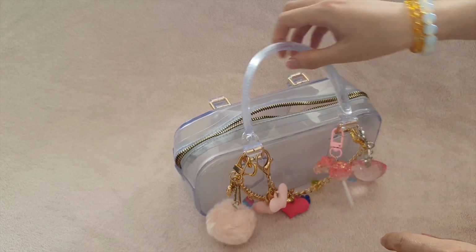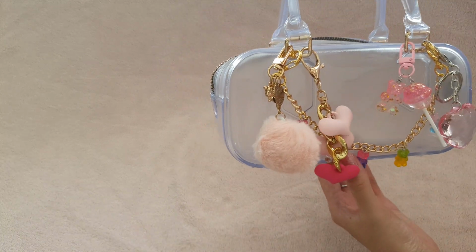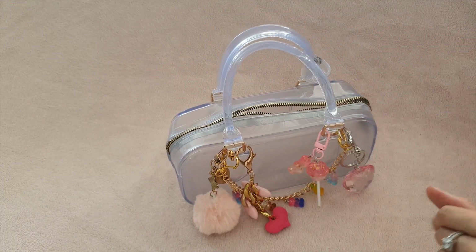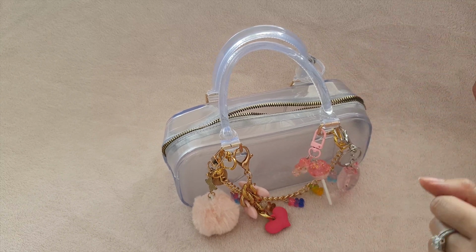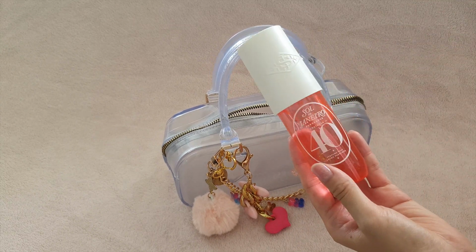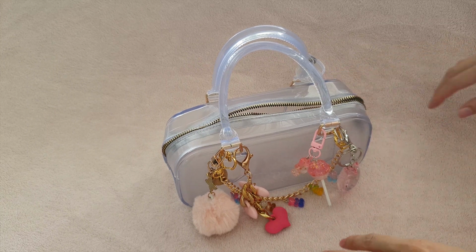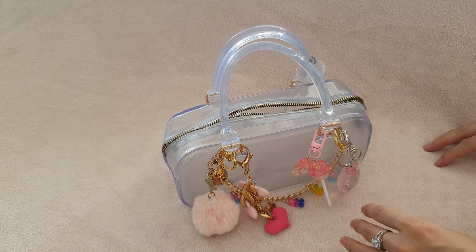And that's all. It's a smaller bag, so you can carry your essentials, but also a little bit more. For example, that big perfume, like this one, it can fit. And your phone. Those are, I guess, the biggest items you can carry.